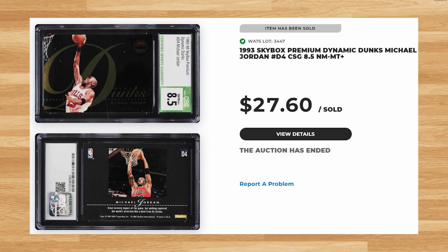This is definitely one of the tougher earlier 90s sets to find in a high grade, as a PSA 10 is a pop of only 35, and the only PSA 10 to hit the market in 2023 sold for $2,100 back in February.